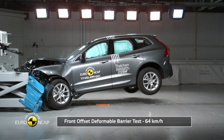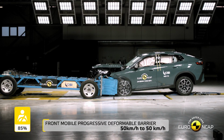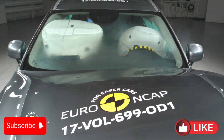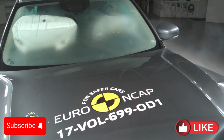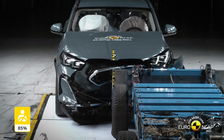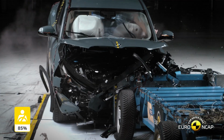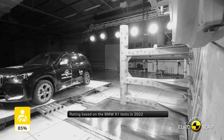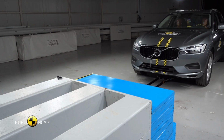Today, we're tackling a crucial topic: safety. In this video, we'll compare the Euro NCAP crash test results of the 2024 Volvo XC60 and the 2024 BMW X2, two premium vehicles vying for top honors in occupant protection. First, let's talk about the frontal offset crash test.